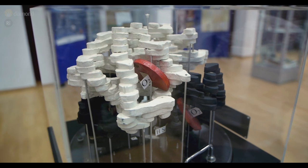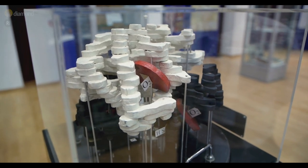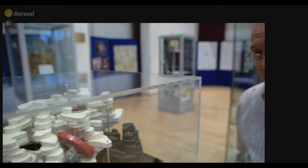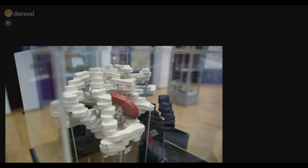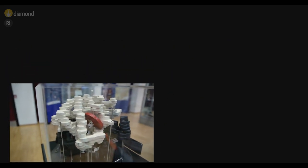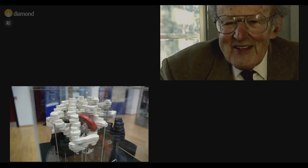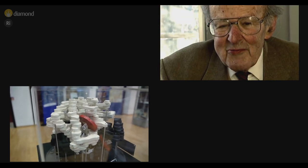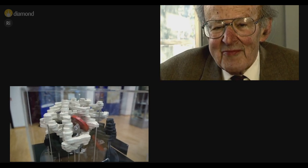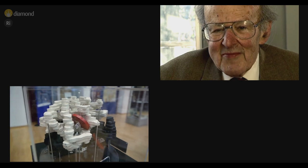Crystallography is a very visual subject. We have very, very beautiful models, very beautiful structures. Now, this model is the original model for the structure of hemoglobin. Suddenly saw this thing, which I'd been working on for 22 years, and it was a fantastically exciting moment. I always say it was like reaching the top of a mountain after a very hard climb and falling in love at the same time.